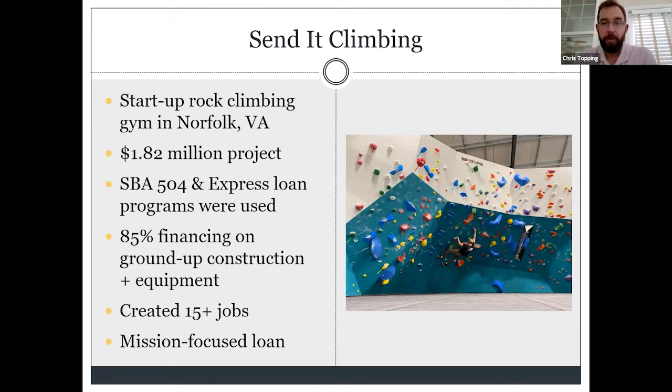VCC was able to do this construction loan where they only funded 50% loan to value of the appraised value of the property. And they have a first position on the collateral. So it's a much safer position for the bank to be in than if they financed the entire project.